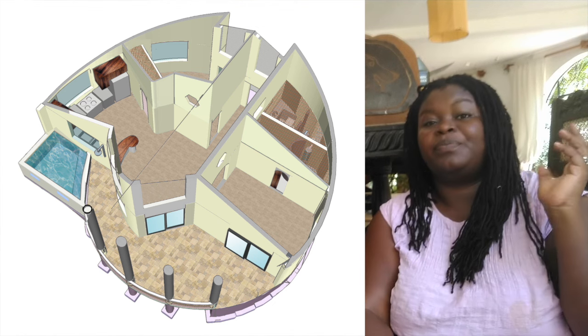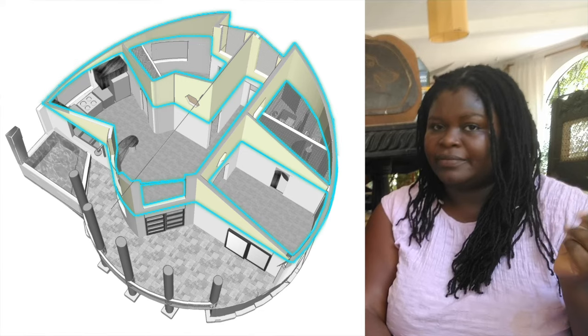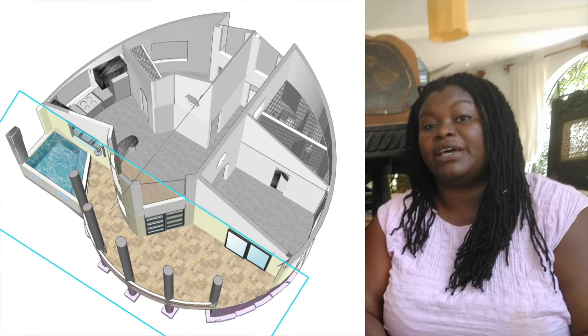And we are confused but excited about getting the house ready for a roof. So in this video, we've got 4 things to talk to you about: the pool, the power room, the gables, and the columns and ring beam.